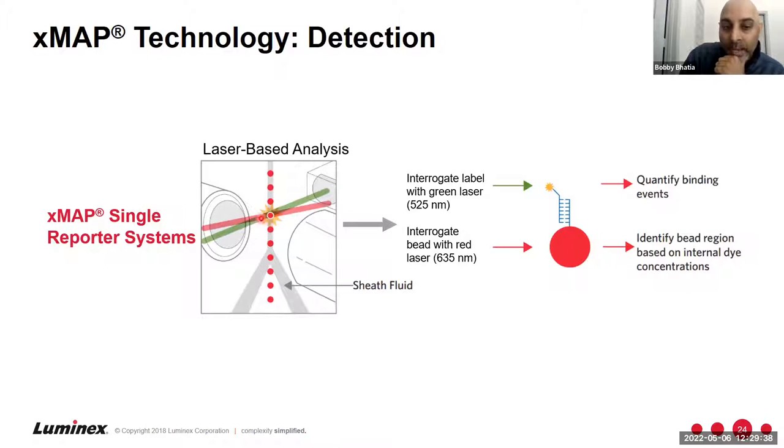You will see that the red laser helps identify the target. What's the cytokine? What's the nucleic acid target? Then the green laser hits those beads to get a certain signal. We call it median fluorescence intensity, or MFI. The higher the MFI, the stronger the signal. The weaker the MFI signal, the weaker the sample is for that protein or nucleic acid target.